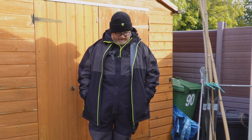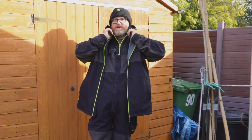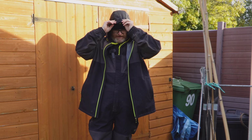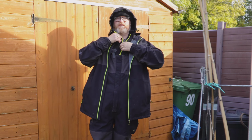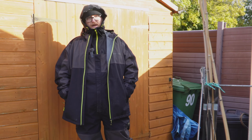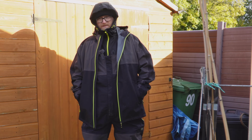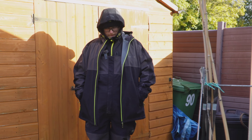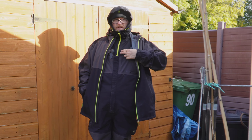And let's take a look at this stuff all done up. Yes, this has got a hood because it is a hoodie, so again a little bit of a peak on there, and it does zip up quite nicely to keep that wind out your neck. And that on its own, on most days, is probably all you need to be wearing. I mean, I've got plenty of space under this.